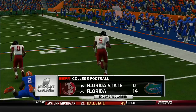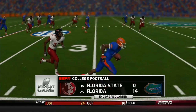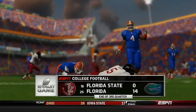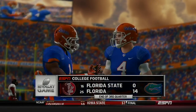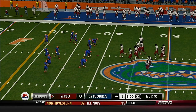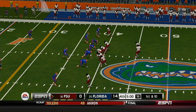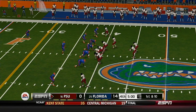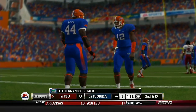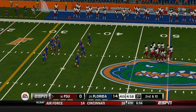So with one quarter remaining, Florida leads 14-0. Back in this very pivotal fourth quarter. Strike to his receiver, no good. That makes it second and 10. Second down and 10 to go.